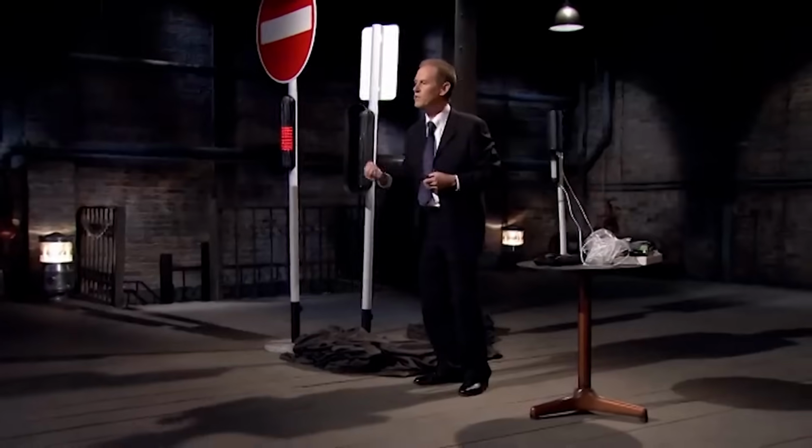You're going through a strange town. You've never been there before. You're coming to the traffic lights. Turn right. You have to turn right. The one thing you need to know is, is there oncoming traffic? Do I have to give way? But what tells you there's oncoming traffic? Nothing. So we fit a flow signal.